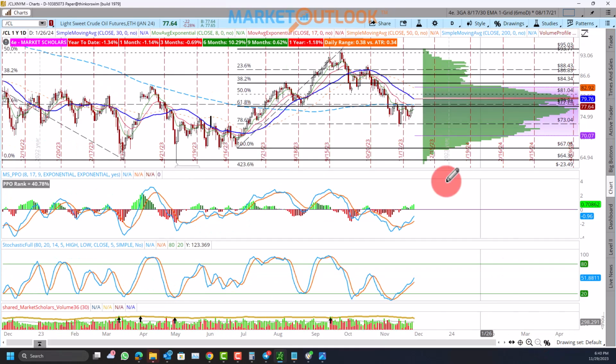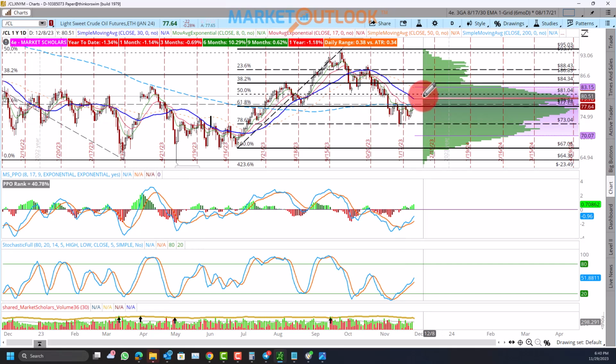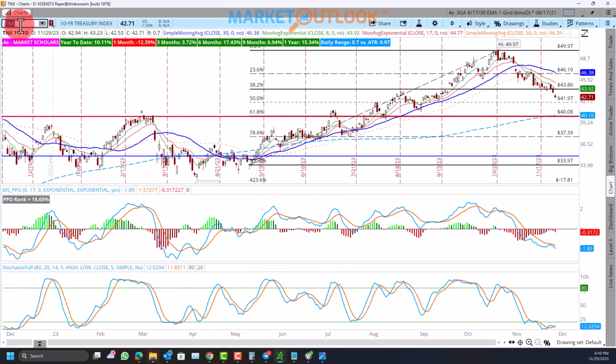You can see the point of control, and again we're back to the 62 after hitting the 78% retracement. We're back to the 62 and working our way higher. So you wonder if that's what the market saw today, is probably not buying that drop and looking at that drop as more of a fake out.